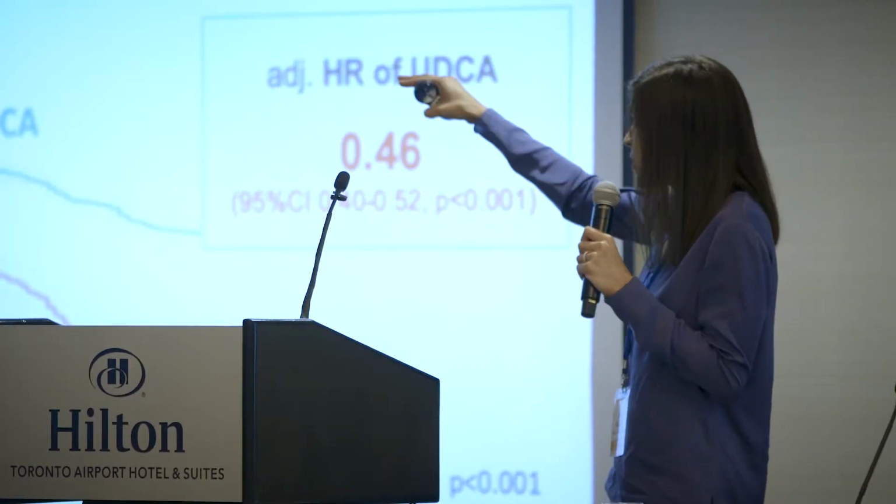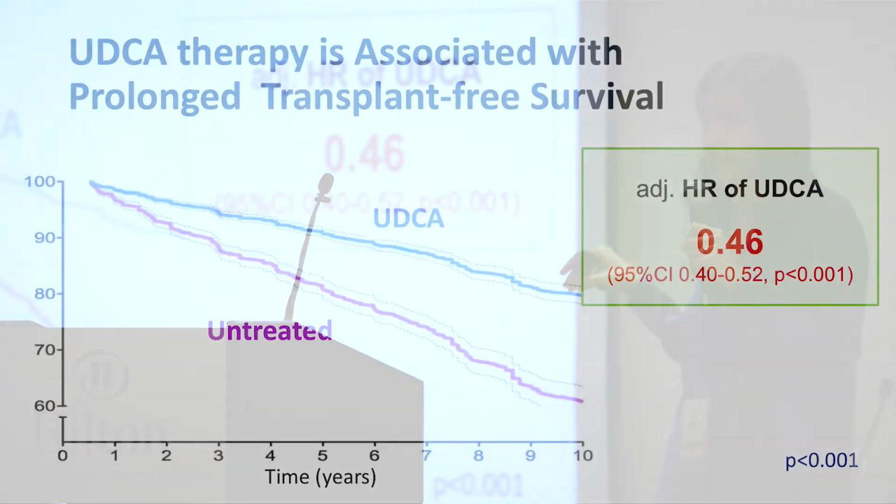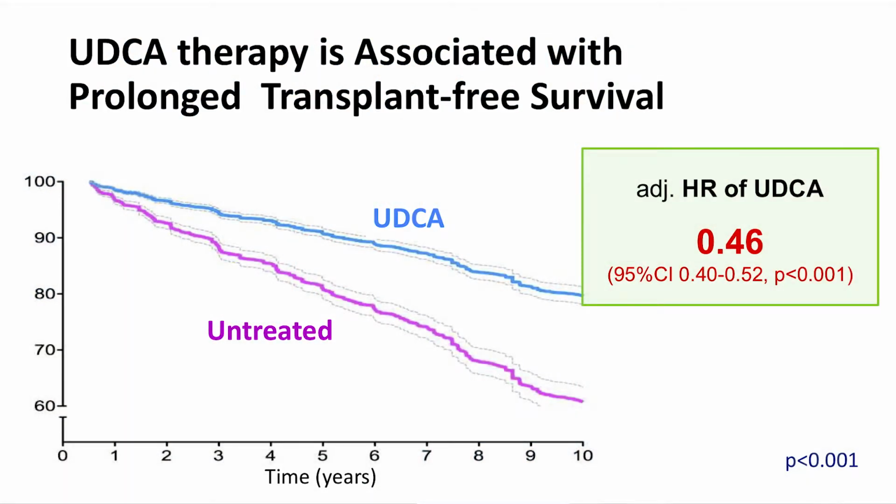But you can see here, these lines are just representative of survival. So the higher line means survival or transplant-free survival is better. The lower line means transplant-free survival is worse. And you can see that we showed that URSO therapy is associated with an improvement in survival compared to those patients with PBC who are untreated. And that required studies to do, right? We wouldn't learn and we wouldn't collect this data if we didn't have patients to learn from.